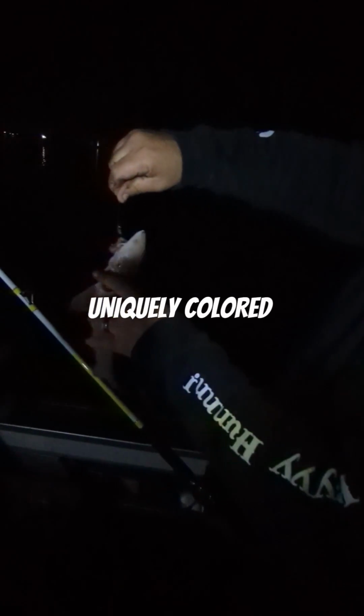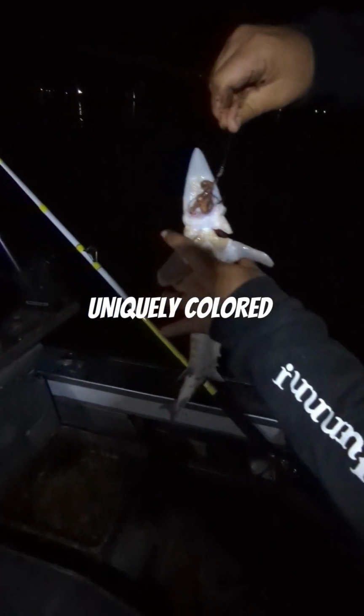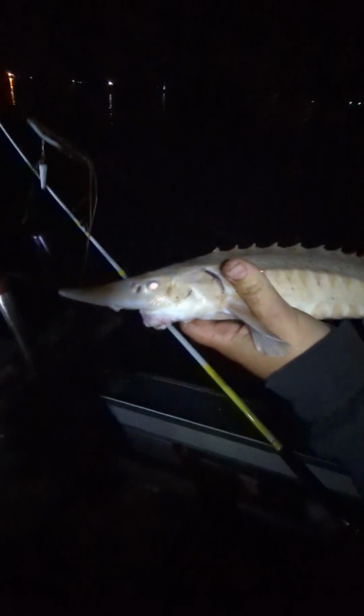So we just got a little whippersnapper here. Sharp, sharp, sharp. I'm gonna try to hold him tight here, best I can. He's talking to you. Well, look at this cool thing, man. It's got black spots all up and down it. He is cool.